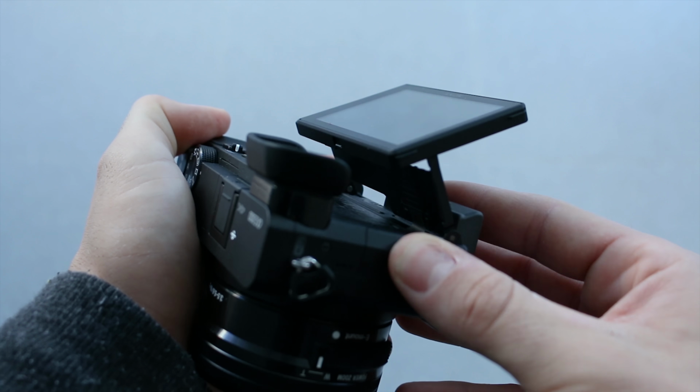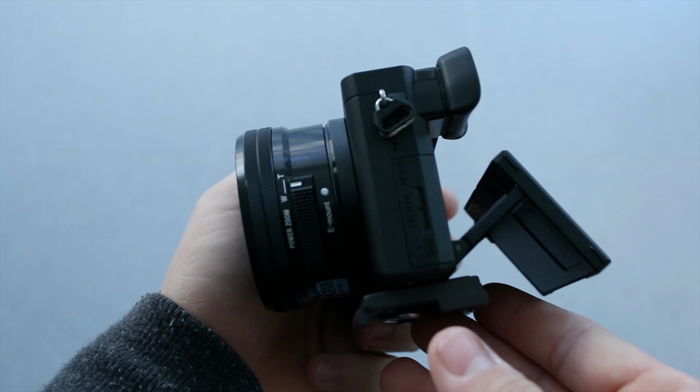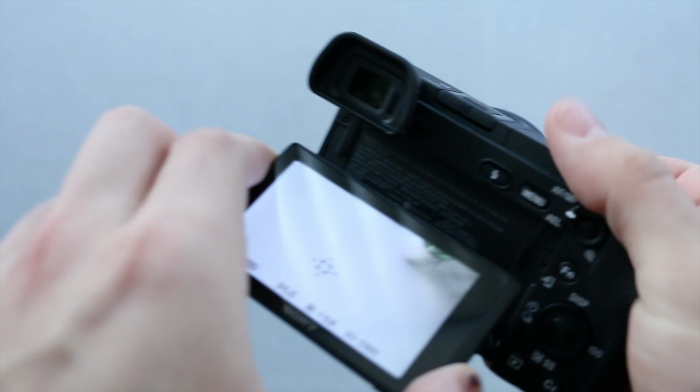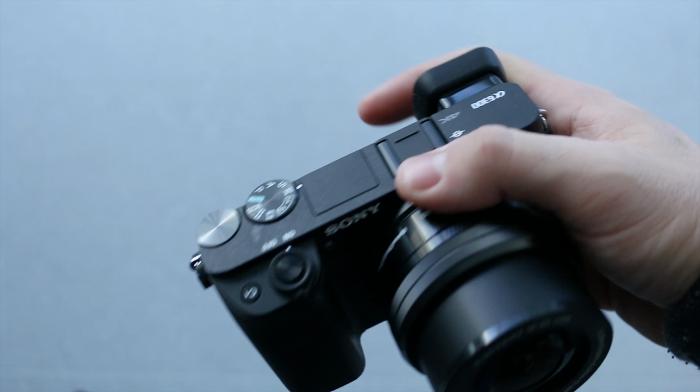The next gripe that many people have with the a6300 is the lack of a fully articulating LCD, which is pretty much standard now for Canon and Panasonic rivals. The screen has a good amount of tilt if you are shooting in high and low places, but if you're in front of the camera and want to check your framing, this becomes a big problem.